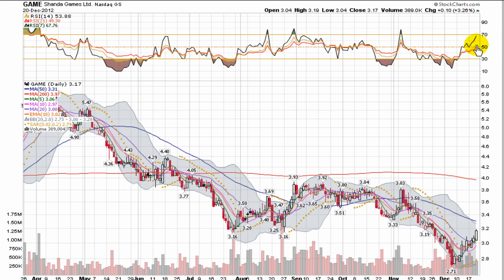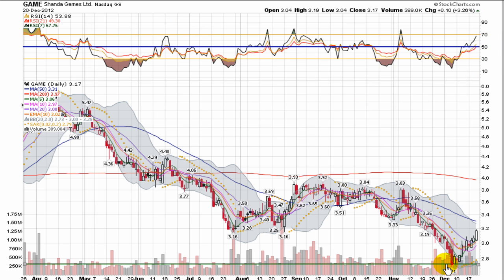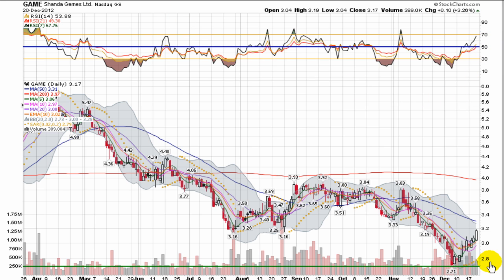RSIs, 7 and 14, have now pushed through 50. 21 is right at that key point. That's something that I always look for. For me, I always want to see all three components that I use, the 7, 14, and 21, trending over top of 50 to show that momentum is being sustained in the play. Now, as I mentioned, nice bottom support right down there at 2.71.